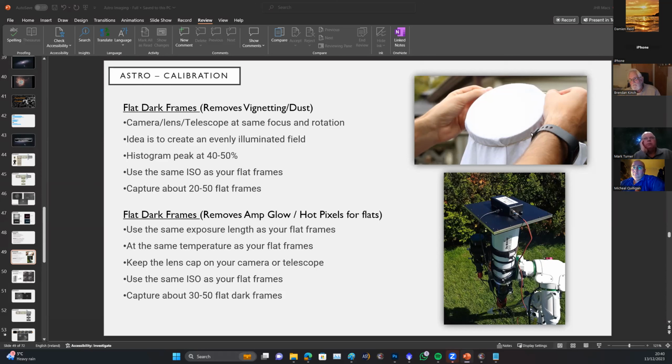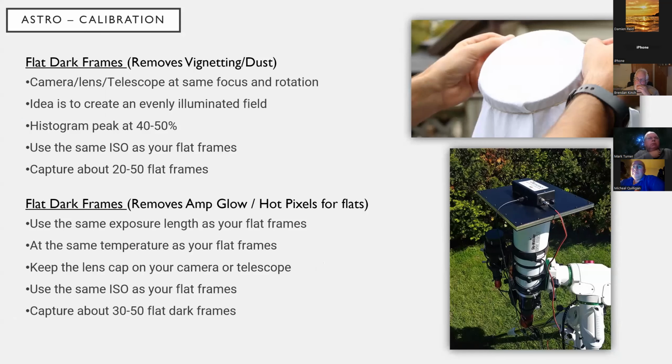So I'll have a sheet of paper, and I know exactly how many sheets of paper and what brightness level on the iPad I need to get my 3 or 5 or 10 seconds. Got it. Thanks. No problem.